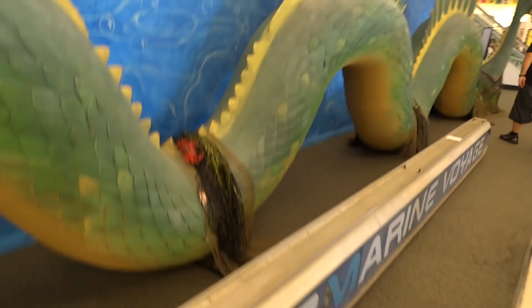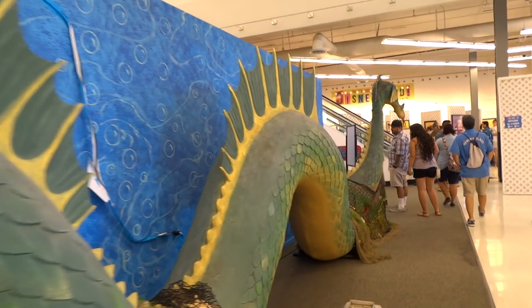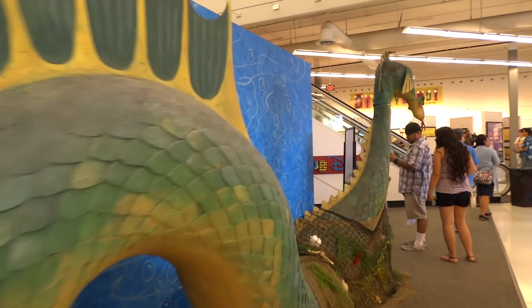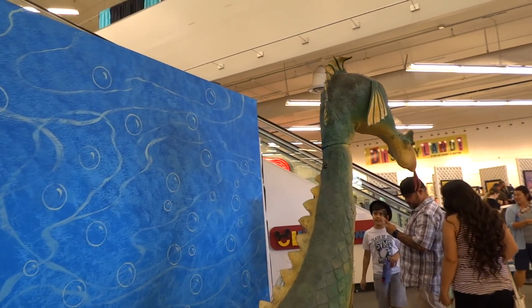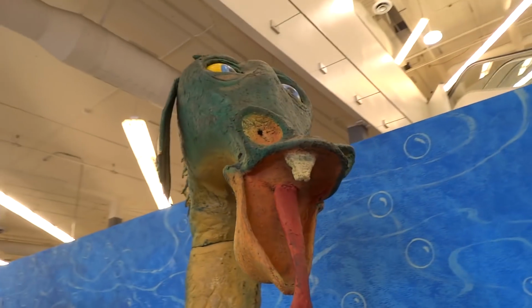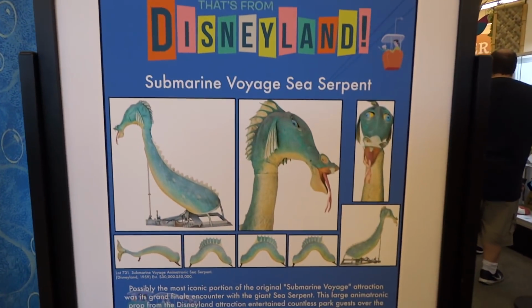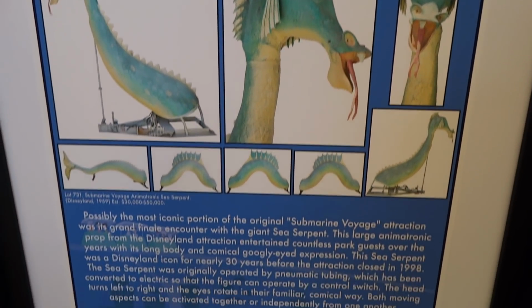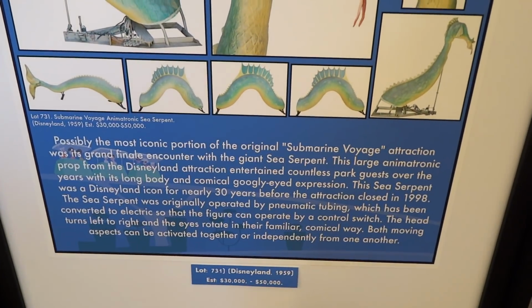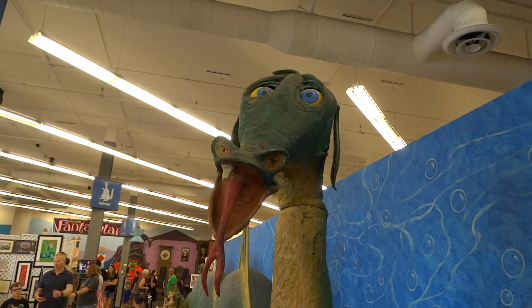And if you ever went on the submarine voyage at Disneyland before it was the Finding Nemo submarine voyage, you probably saw this giant sea serpent down under the water, and it was animatronic, of course, to move his head back and forth. And here's his face. Submarine voyage sea serpent. Estimated to go for $30,000 to $50,000, and worth every penny.